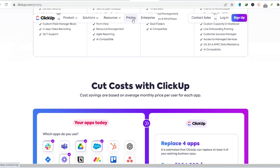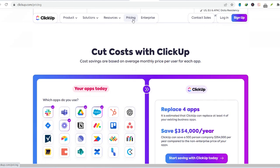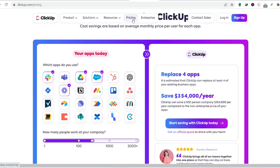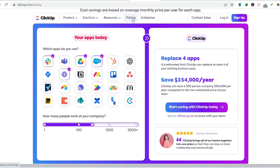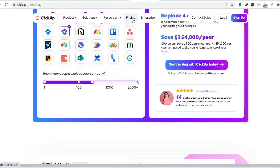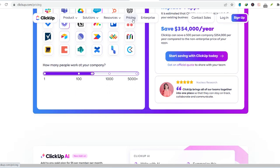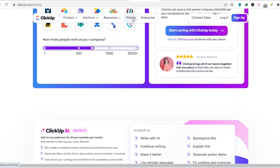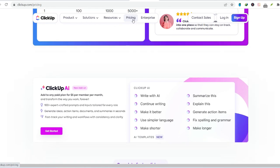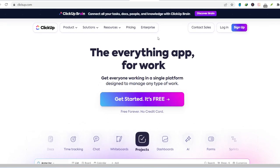A learning curve. ClickUp's robust functionality can be intimidating for new users. The sheer number of features can lead to a bit of a learning curve. Feature overload. With so much packed into one platform, there's a risk of feature overload. For less complex projects, ClickUp's robust features might be overkill. Pricing nuances. ClickUp offers a freemium model, but some of the more advanced features are locked behind paid tiers. This can be a deciding factor for smaller teams or individual users.